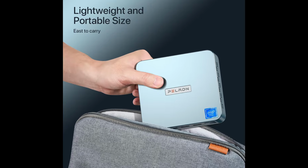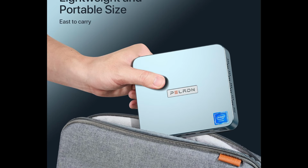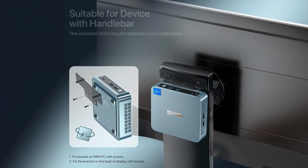Now, this mini PC is compact and lightweight, at about 4.9 inches square by about 1.4 inches high. It can be placed almost anywhere and even attached to the back of the display with the VESA mount for a space-saving all-in-one solution. Now, this does answer my second question.